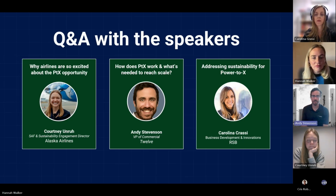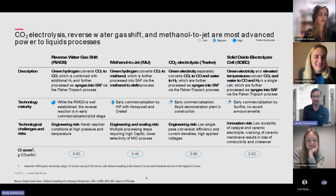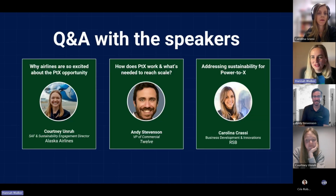Yeah, and one of my colleagues who's on the call may correct me if I'm wrong, but I believe all of the ones that are using FT as the back end, as long as they're using an iron or cobalt catalyst, are currently ASTM approved. Methanol to jet, I think, is one that is perhaps going through the process at the moment, but I don't think it is yet fully approved, but I'm not 100% sure about that. Thank you. And I think that you've already also answered the question around methanol to jet being approved for blending, that it's probably in the process at the moment.